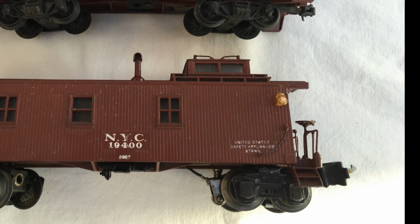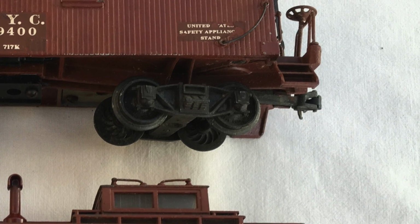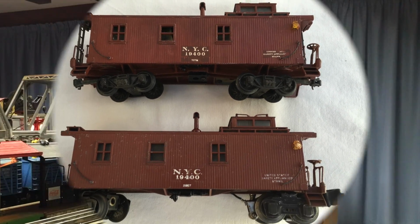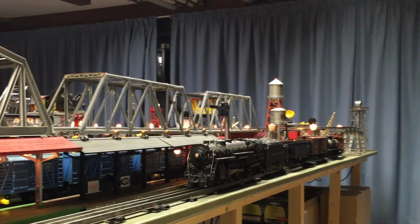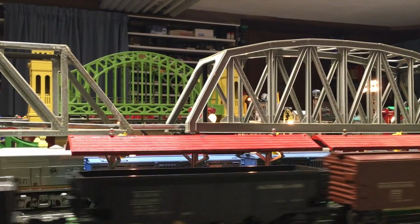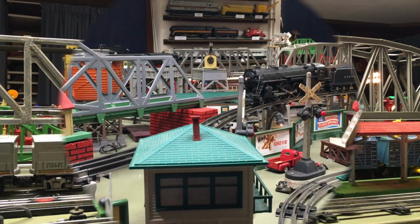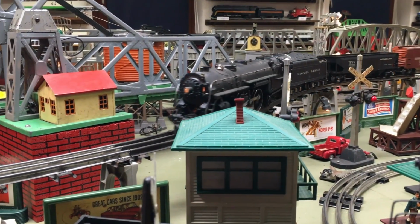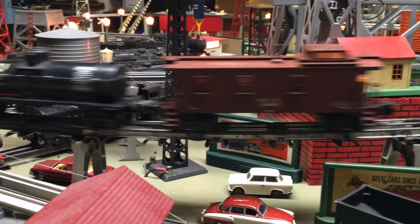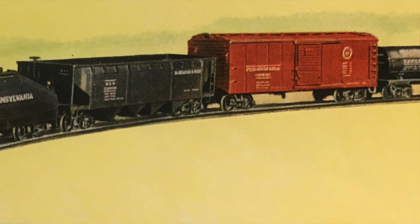Here you see a direct comparison of the caboose with the regular couplers and scale couplers. These cars were also offered as a set with a switcher.